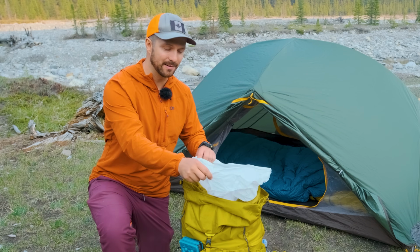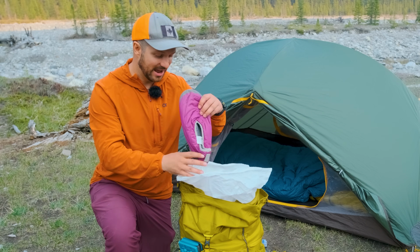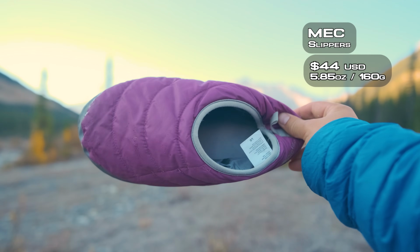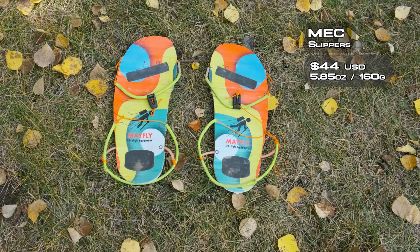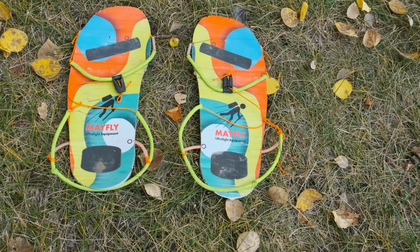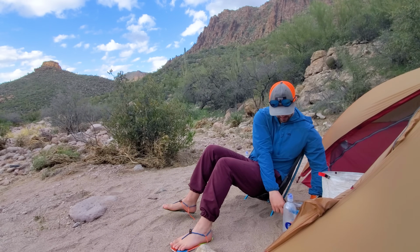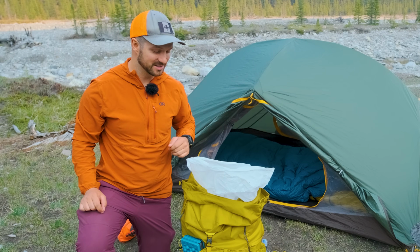As for the other things that I keep inside the trash compactor bag, we have a comfort item here. I like to bring camp slippers with me. These are Mountain Equipment Co-op camp slippers. You can also get lighter weight ones made by Mayfly. These are just really nice to be able to take off your shoes and lounge out in, especially if you do bring a chair, which we'll talk about in a second here.